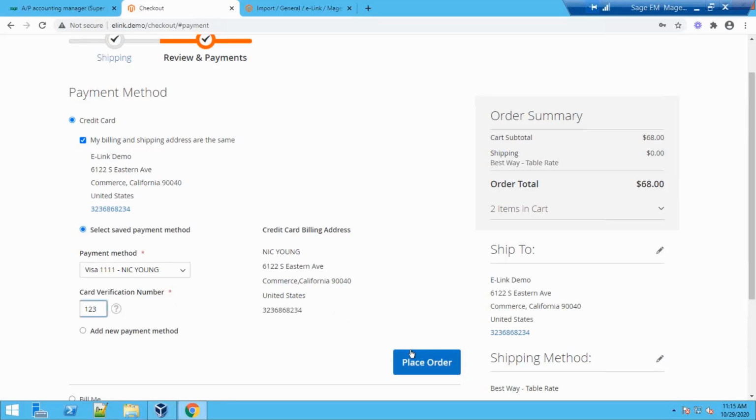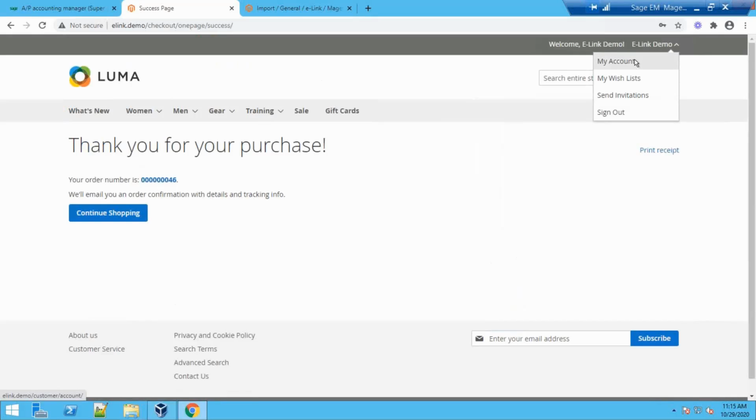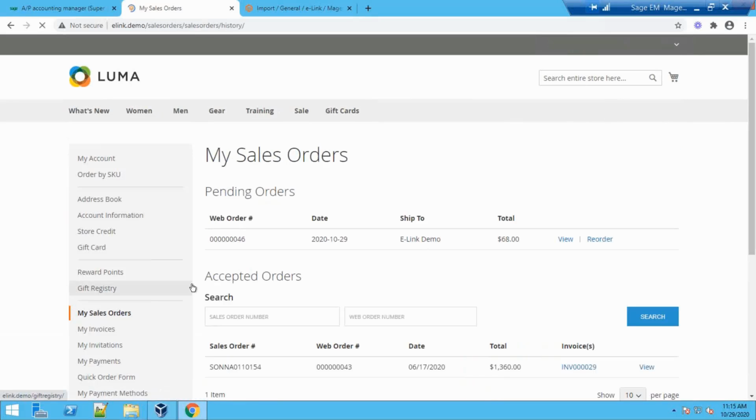I'm going to go ahead and just put in the verification number and place the order. And then I'll take you to our account page where we can view that. So we're using what we call live syncing. This is not actually going to Sage and entering the order directly in Sage. We are going to use a queue for this.